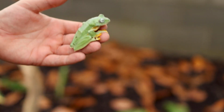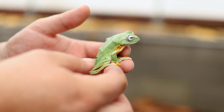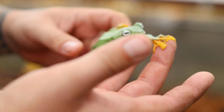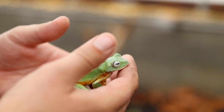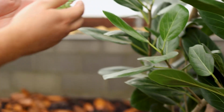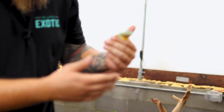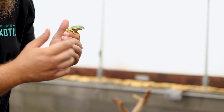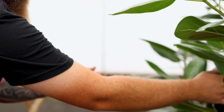I figured the next easiest thing is probably tree frogs, once I started getting more plants growing in. I don't want to give people the wrong idea, but in general, amphibians, if you have the proper setup, are easier to care for because they don't require special lighting and all this stuff. And they have fairly slow metabolisms compared to lizards and stuff. So they're much easier to monitor their food levels and make sure they're holding weight properly and eating and finding food.